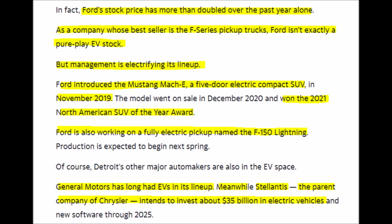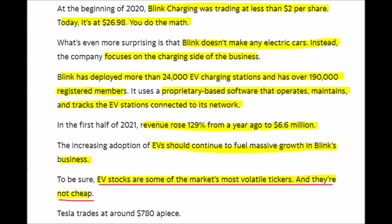We also see other automakers like GM and Chrysler investing heavily into electric vehicle technology just to keep up with the competition from other legacy makers, as well as new electric vehicle startups.